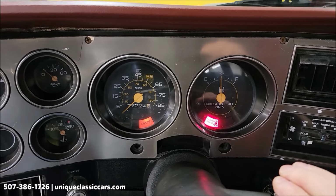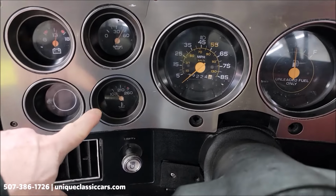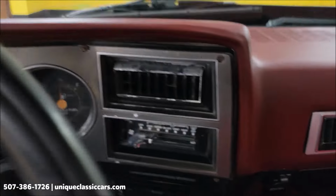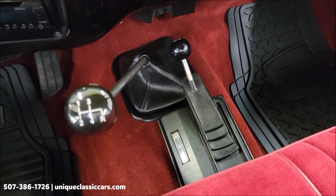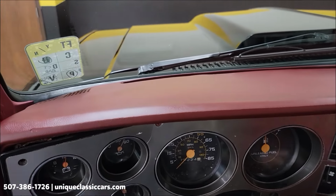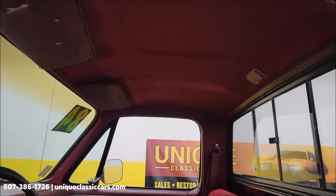This truck does have a clean Carfax, no accidents indicated. That is a fasten seatbelt light that was on there. Temp gauge, that was a cold start. Oil pressure, voltmeter, of course fuel gauge. There is a Pioneer aftermarket stereo. Of course, manual transfer case. You can see the hole for that down there. And of course, your 4-speed manual transmission. Top of the dash looking good. How about that? Sure, we're in neutral. Headliner looks good.